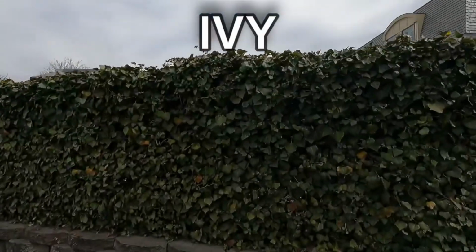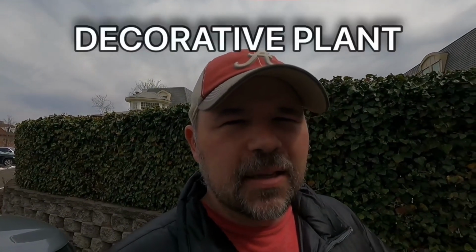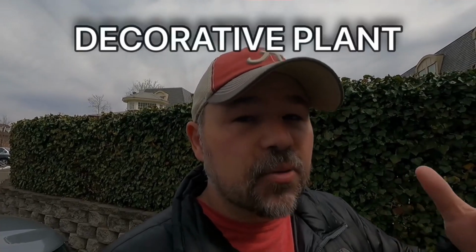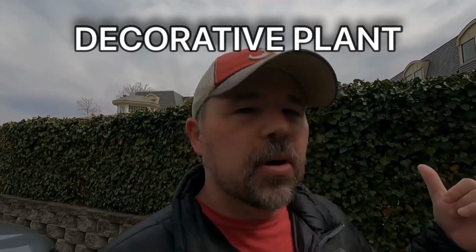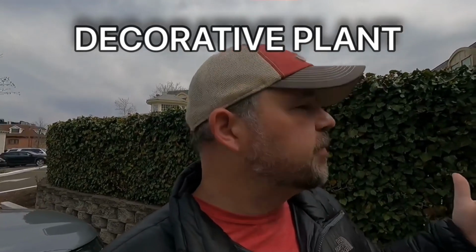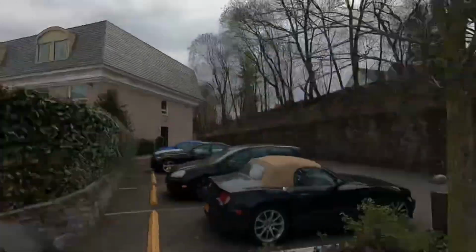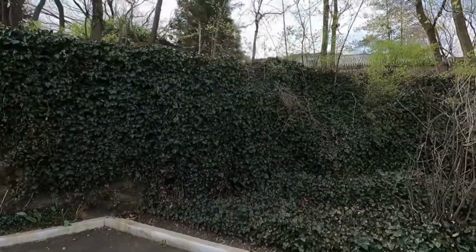Now this part we might call ivy right here. It's just sometimes used as a decorative plant. That adjective. You can have a decoration. You can decorate something, that's the verb, or the adjective form is decorative. So that might be a decorative plant. Some more ivy over here, I think. And there's even some ivy growing on this tree.